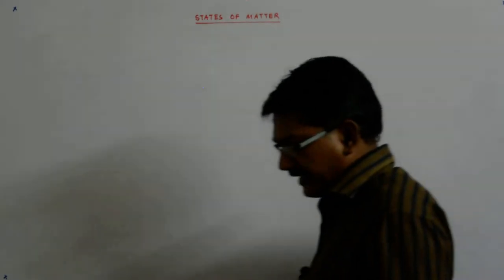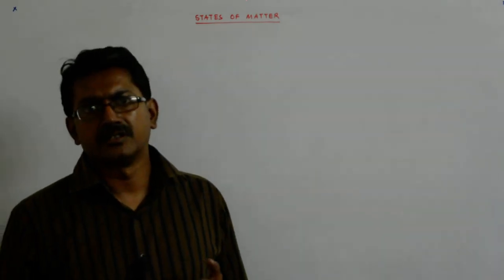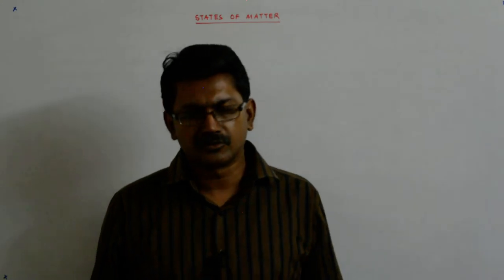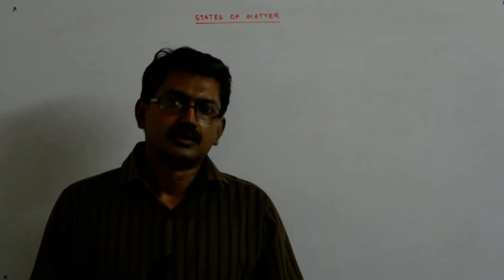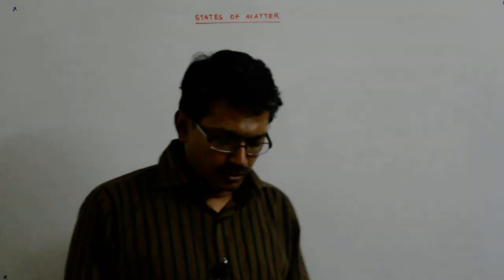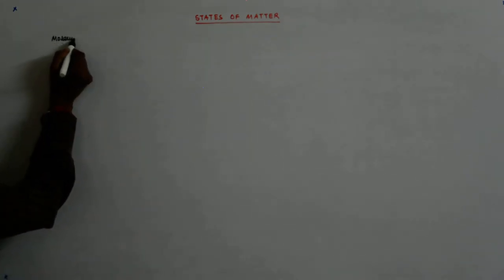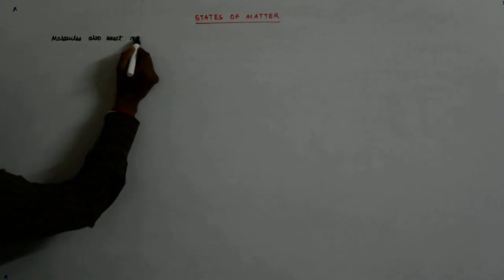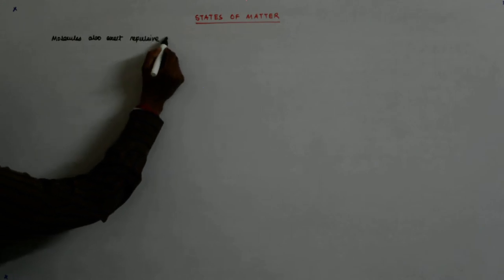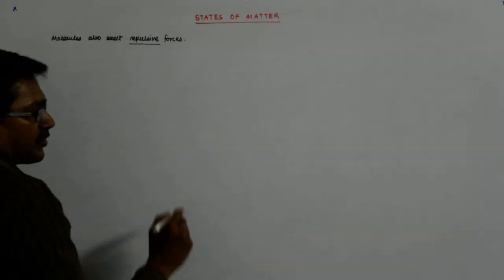Now, we have been studying all the attractive forces that a molecule undergoes: hydrogen bonding, dispersion forces, dipole-dipole forces, dipole-induced dipole forces. And it seems as if all the forces that molecules exert on each other are attractive, which is not the case. Okay? So molecules also exert repulsive forces. And what can those forces be?